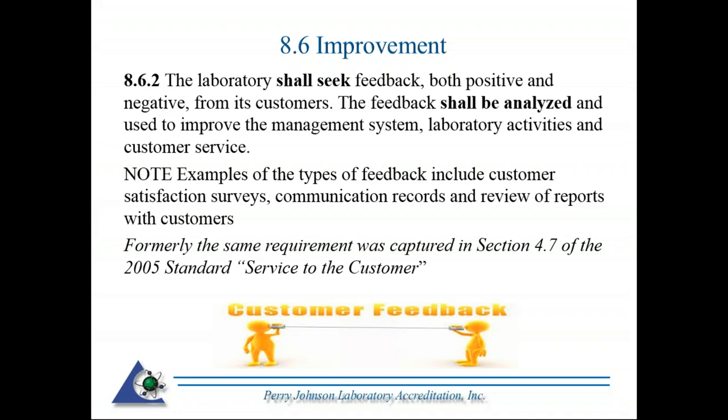A note here gives samples of types of customer feedback. Again, the lab has to actually seek feedback, nothing new there. The note includes things like satisfaction surveys, communication records, and review reports with customers. Looking back at 8.6.2, the feedback shall be analyzed. In determining how you're going to seek feedback, the first thing that came to mind with customers was sending out customer surveys. I've been doing assessments for quite a few years, and I've heard this on more than one occasion: we've sent out several hundred surveys, and we only get 3 or 4 back.